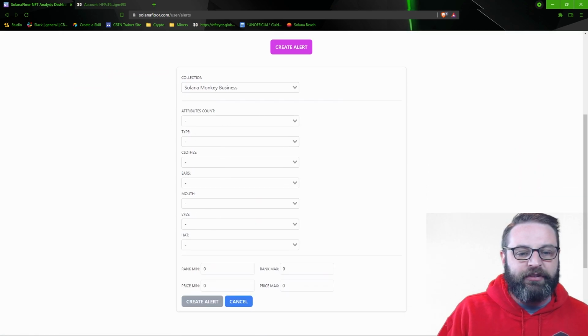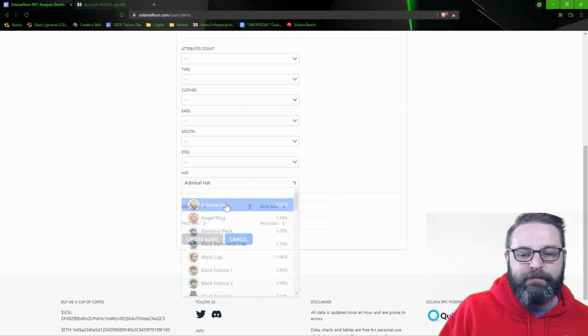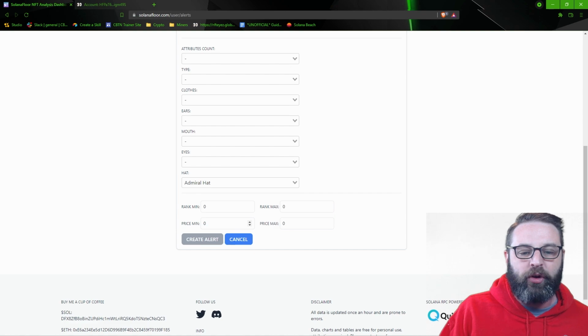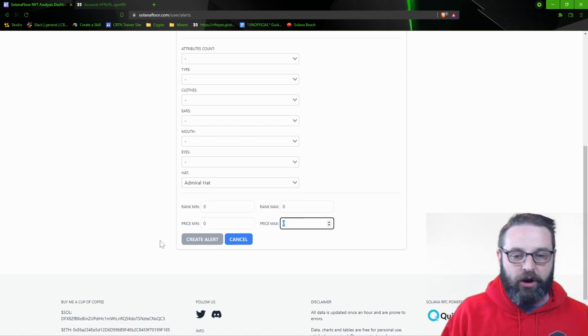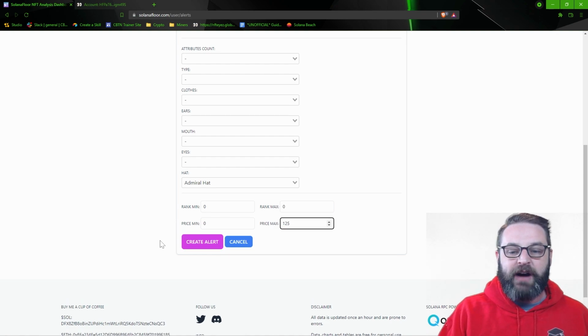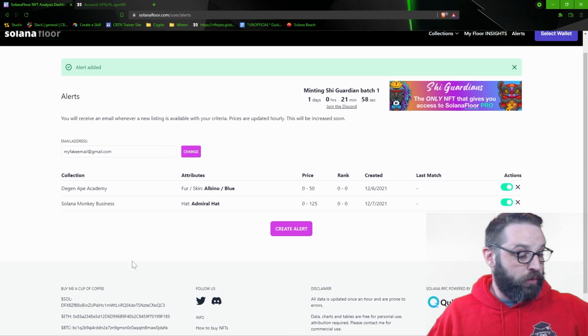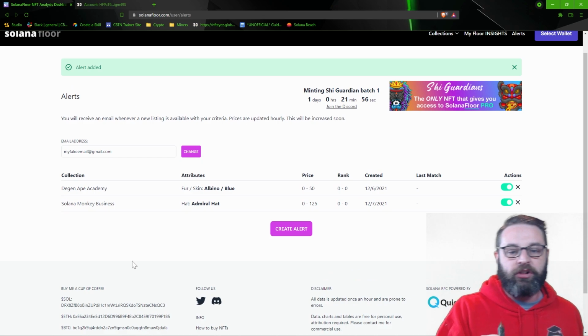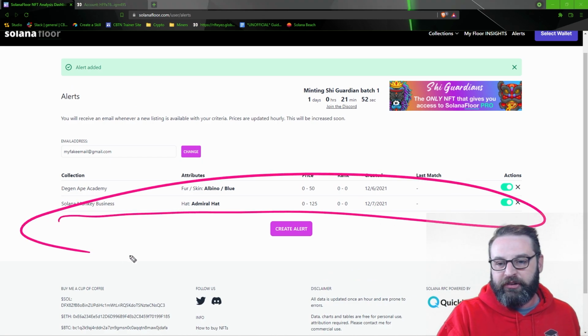And what I'm going to say is, you know what? When something gets listed with an Admiral hat, right? I really like the Admiral hats. And it's listed between a price of 0 and 125. If anything with an Admiral hat gets listed in that range, I want to be emailed. Boom, there we go. I've just created an alert right now that will email me whenever this particular listing becomes available.